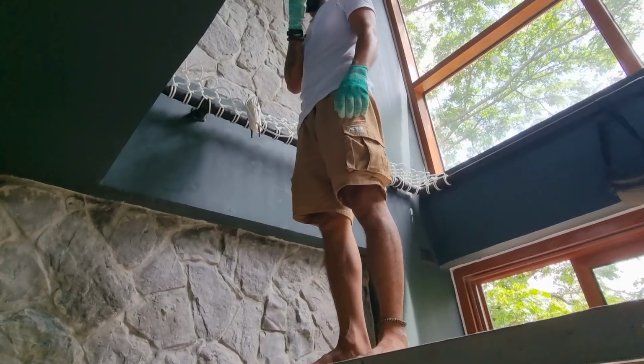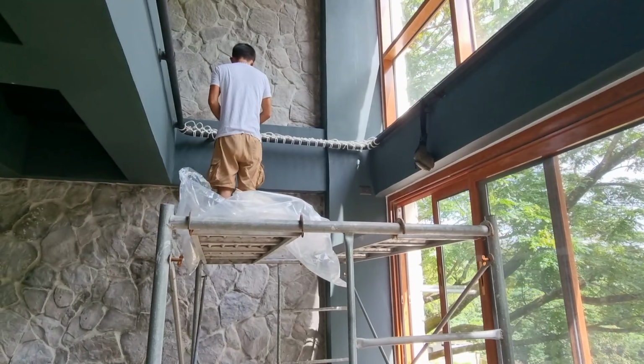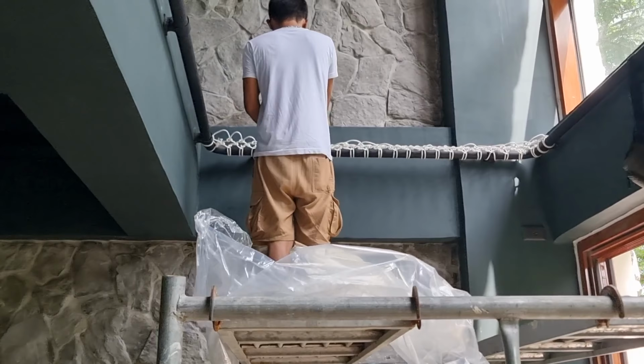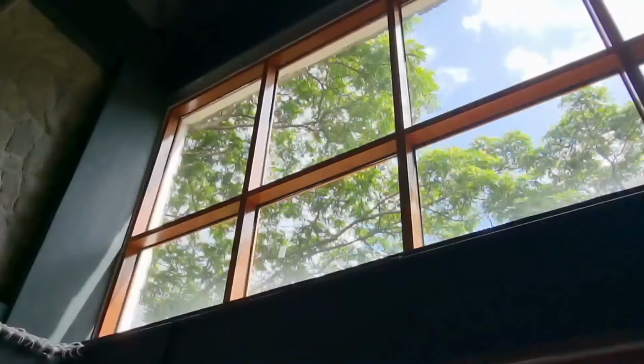Yay! Salamat, Kuya! Awesome! So, he's literally by hand weaving a net floor. He's the best in the country. RJ found him on Facebook. And he is literally going to, by hand, knit a net floor to extend along this entire space here.